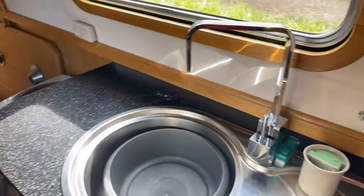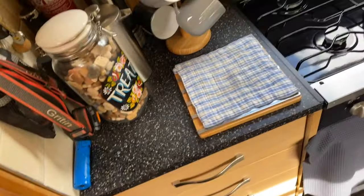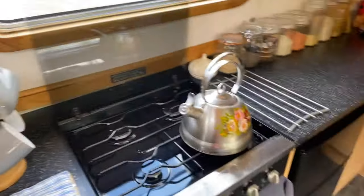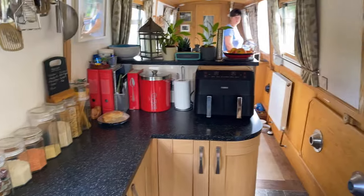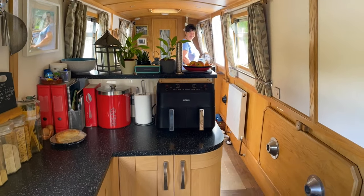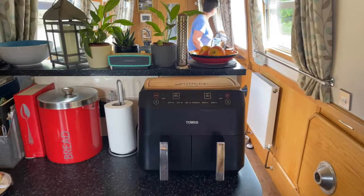So we come down, it's a reverse layout on Spudley, and we come straight down into the galley. Nix's treat drawer there. We've got the cooker, which is 4 hobs, with a separate grill and oven. There's Amanda. Say hello. Hi. We have got an air fryer, which somebody's walking past, so Nix is having a bark.